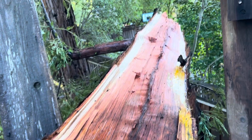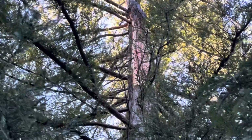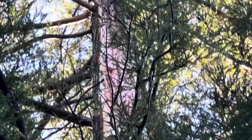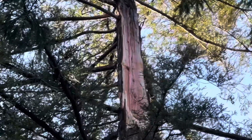So on to the job. This was a failure due to the storm that we had, and it's a double top redwood. It has two tops. The question about safety on double top redwoods is something a lot of people have asked me over the years. Is my tree safe? They'll have two tops up there, and clearly a double top redwood has got some weaknesses.